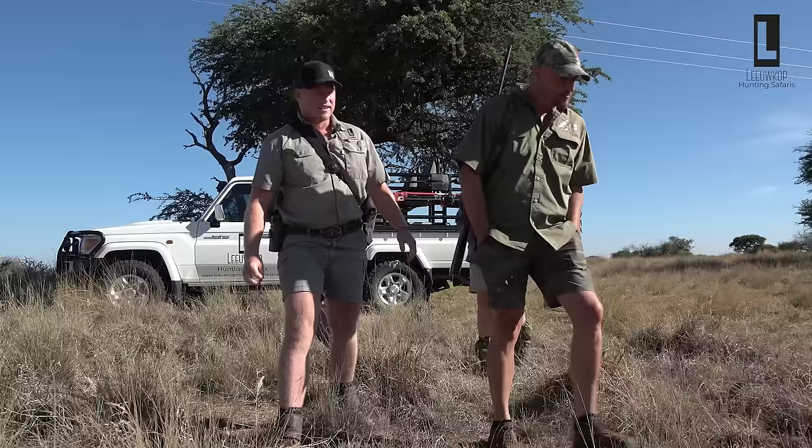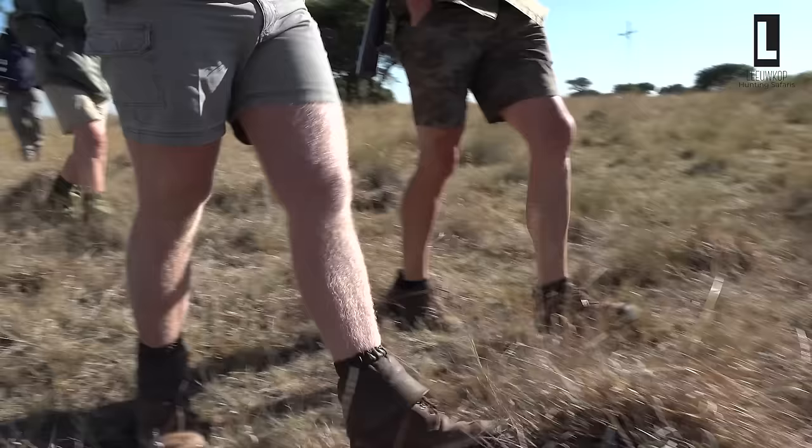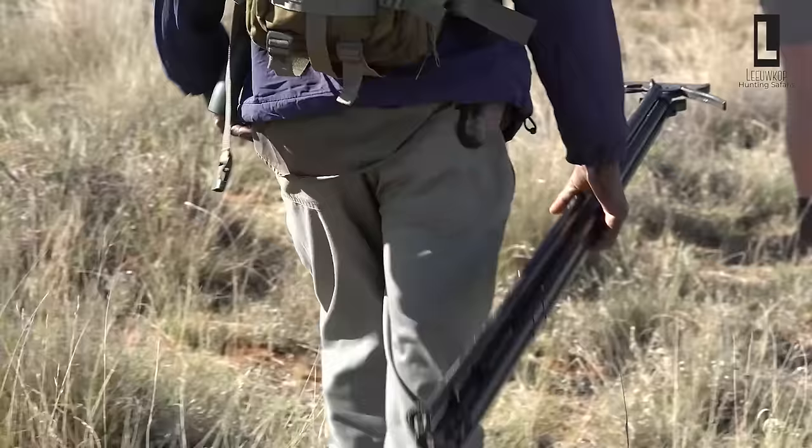Okay, so Brian, let's follow this ridge line here from the saddle. And we kind of just follow, see if we can see that big male there.